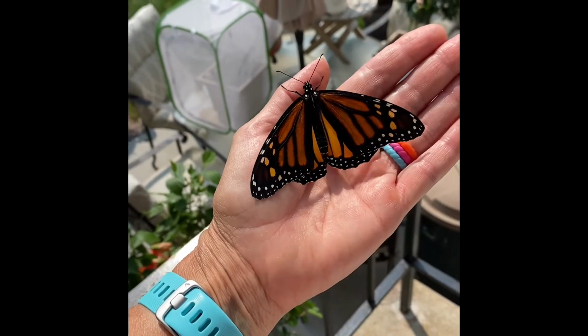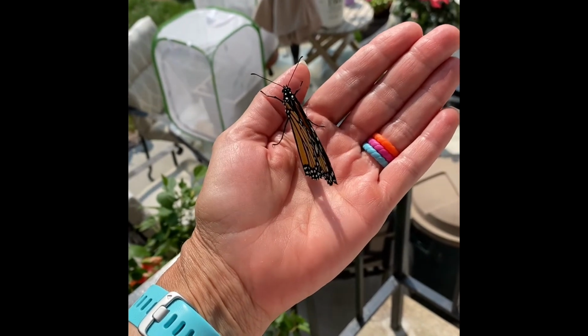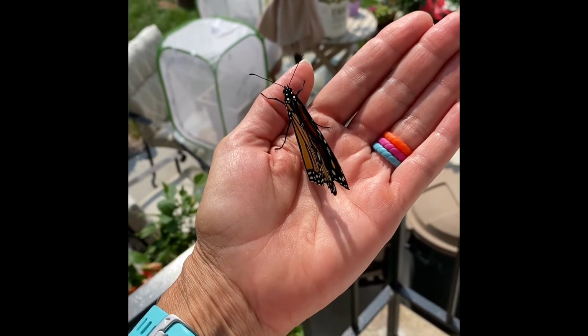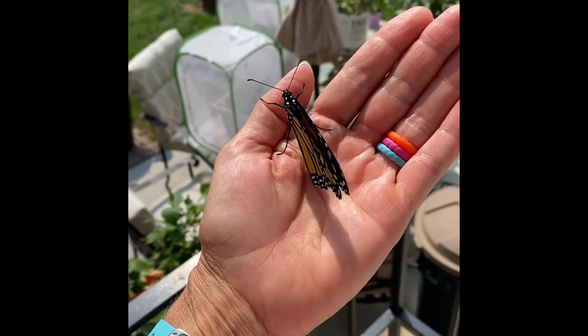Well, I set her down on my hand, thinking she would take off immediately, but she didn't, so I thought I would try and capture a minute or two with her. She is a bit bigger than the first one that I released this past Saturday.